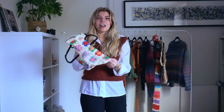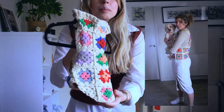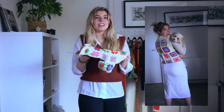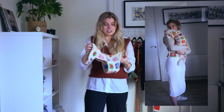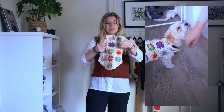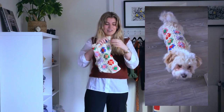Ta-da! I made a vest for my puppy so that we can match. Look at that. It's a bit dirty because honestly, out of anything I've knitted, this has had the most wear out of it. This was a really fun thing to knit up, having to do trial and error on the dog, measuring her, putting it on. She's a very patient puppy though, so she did very well.